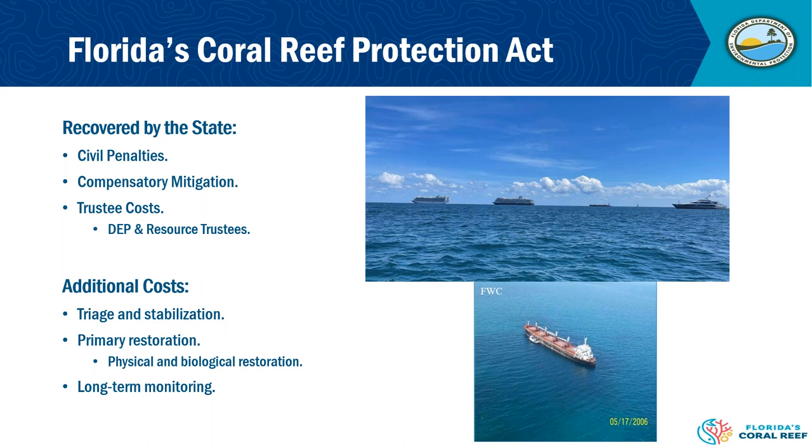We also have the ability to recover compensatory mitigation. I always like the analogy of if you were driving your car in the redwood forest, and this isn't a very likely scenario, but if you were driving your car in a redwood forest and you get into a car accident and you knock down that 100-year redwood tree, you're going to get a ticket for reckless driving, but you're also going to have to replace that tree. And planting a sapling does not equate to a 100-year-old redwood tree. So that's kind of where compensatory mitigation comes into play. It accounts for the ecological services lost due to this incident. So due to coral reef damage, what is the ecosystem losing from that damage, and how can we make up for that?